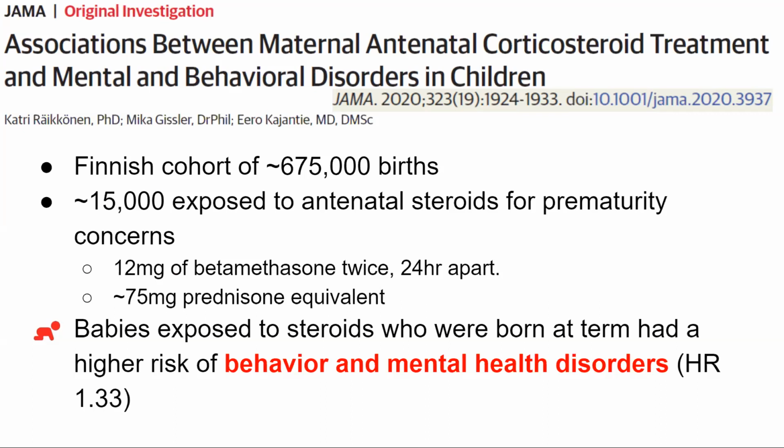So it was a Finnish cohort of a whole bunch of people, like 675,000. About 15,000 were exposed to antenatal steroids. So this was for prematurity concerns. I guess it's somewhat standard of care to give pregnant women systemic steroids, I believe, for lung maturity, but I'm just remembering from medical school, if you're worried about preterm birth. And so that's specifically what this was looking at.